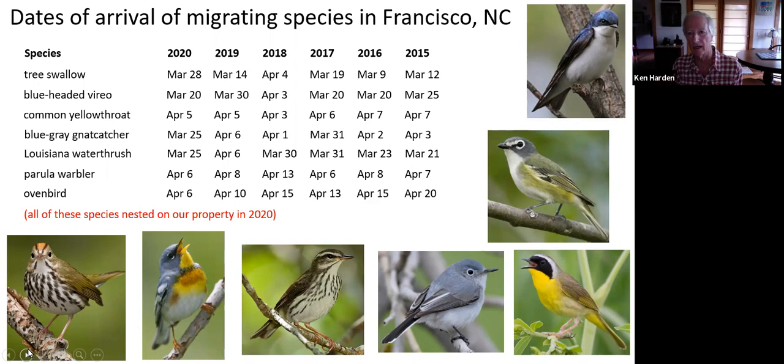The bird next to that is a blue-gray gnatcatcher, a very vocal bird that looks like a miniature mockingbird. The Louisiana waterthrush is a bird that loves riparian habitat.